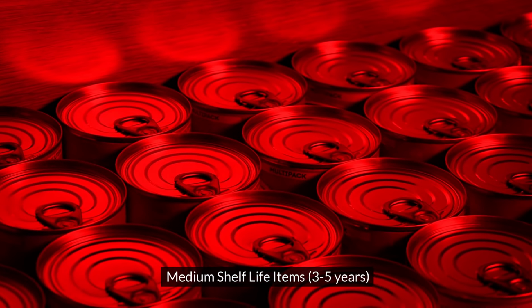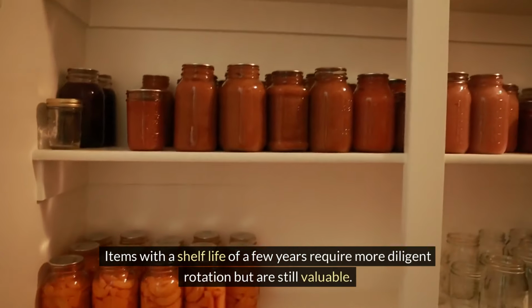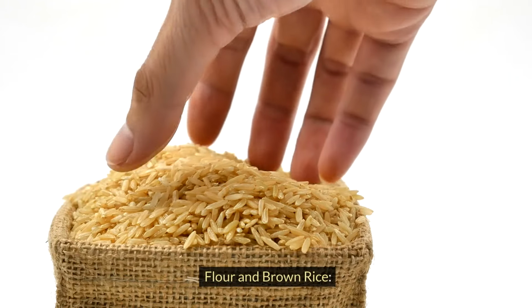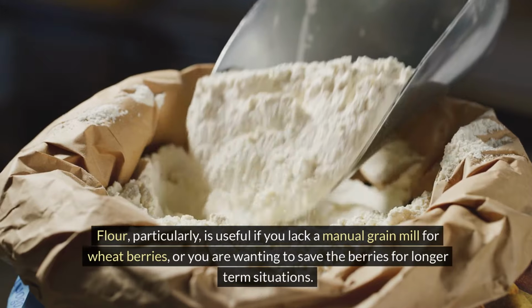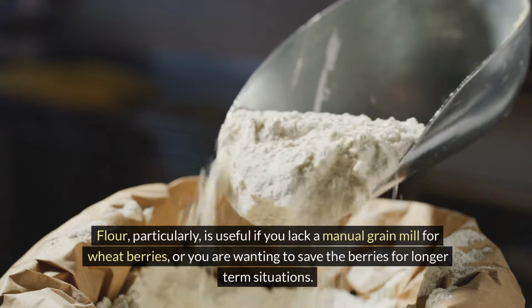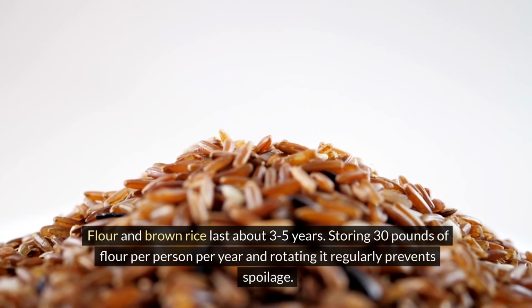Medium shelf life items, 3 to 5 years. Items with a shelf life of a few years require more diligent rotation, but they're still valuable. Flour and brown rice. Flour particularly is useful if you lack a manual grain mill for wheat berries, or you're wanting to save the berries for longer-term situations. Flour and brown rice last about 3 to 5 years.